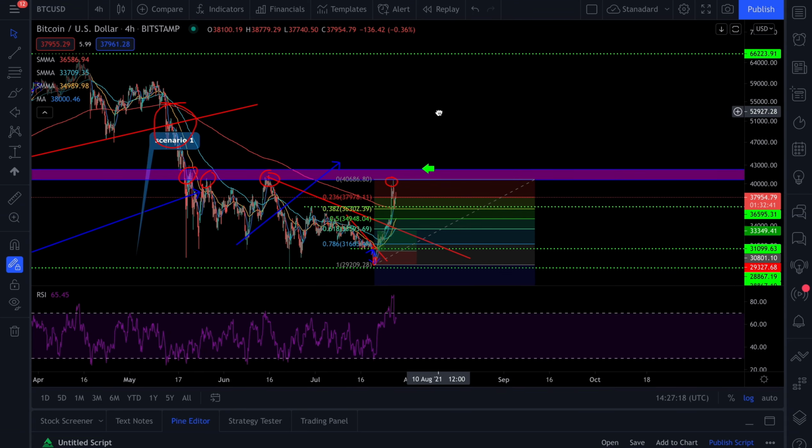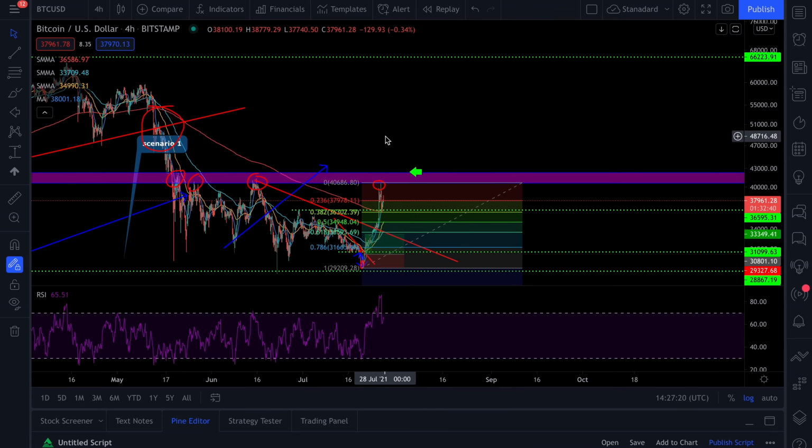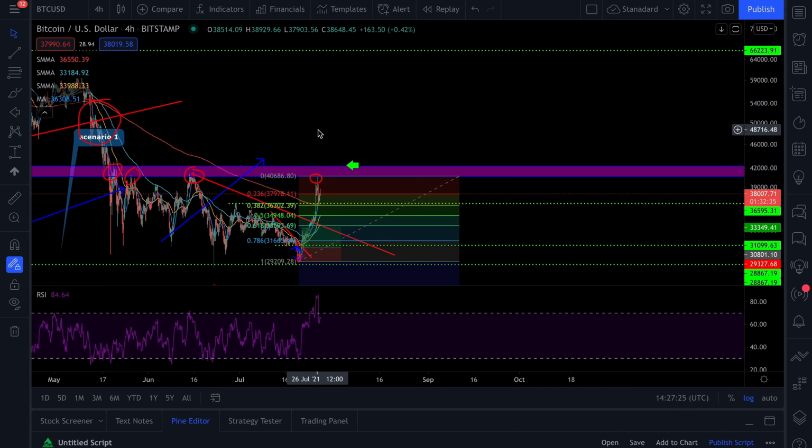But as it stands, the fundamental data does look really, really good for the cryptocurrency space at the moment. Very good. It just means that we're going to make a lot more money.